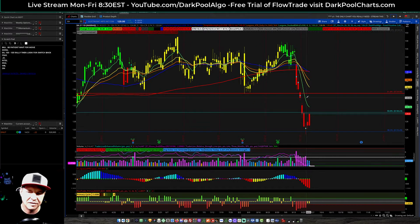Then we would need to make a decision if it's going to fall back down or if it's going to continue up. If it continues up, it's going to have a kind of a journey to get through the 21, the 34, the 50, and the 200 to get back on top of that to become super bullish, right?